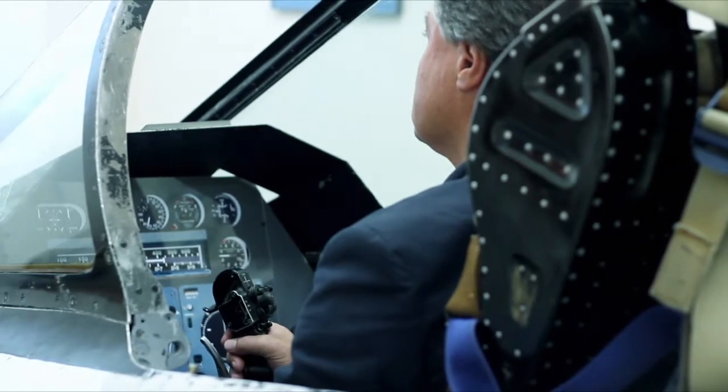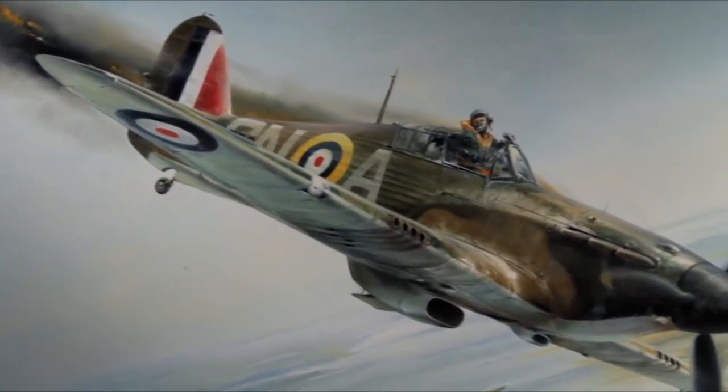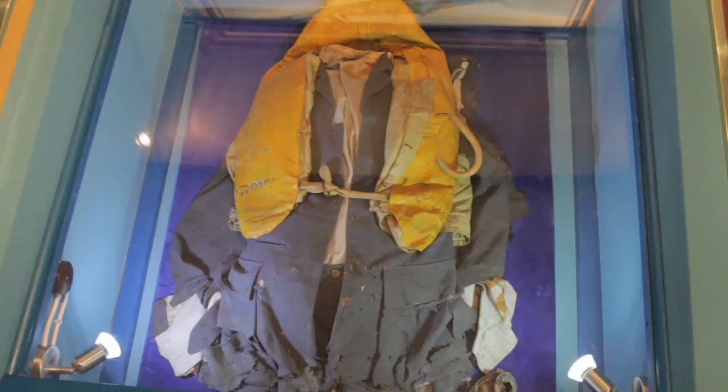On the 16th of August 1940, James Nicholson was flying over Southampton in a Hurricane. He was shot down, but as he was bailing out, he saw a German aircraft in front of him. He got back into his seat and shot down that aircraft. For that, he was awarded the Victoria Cross, and we have his uniform here that he was wearing on that day.